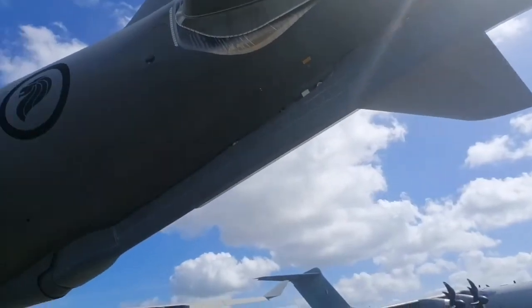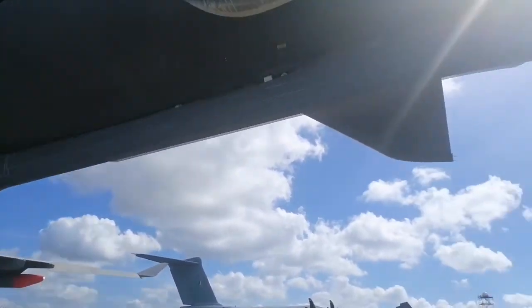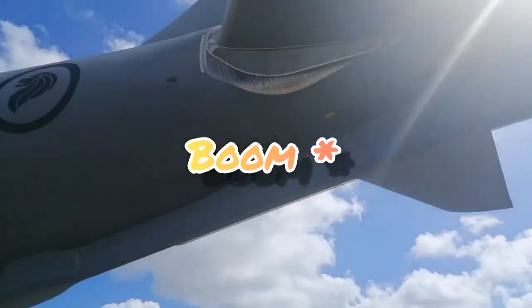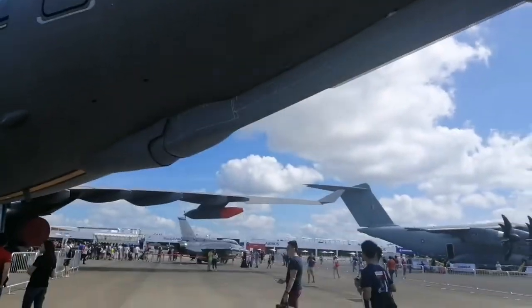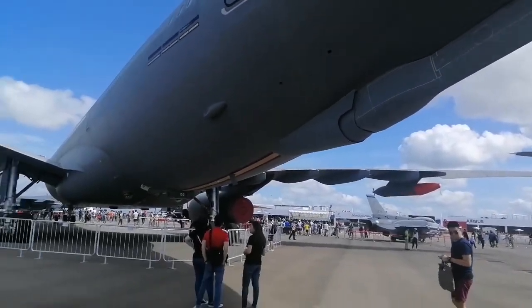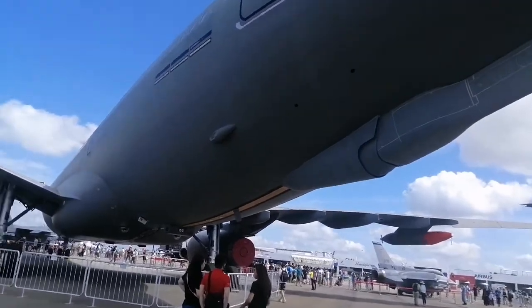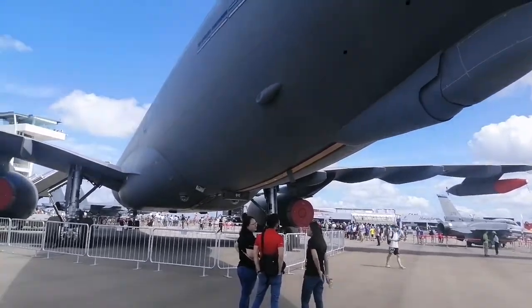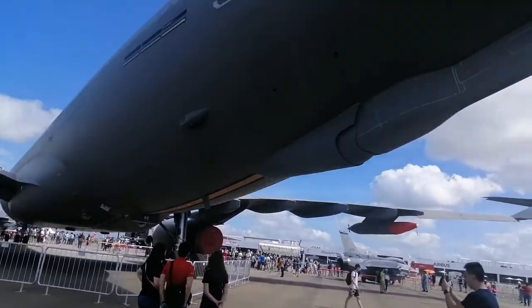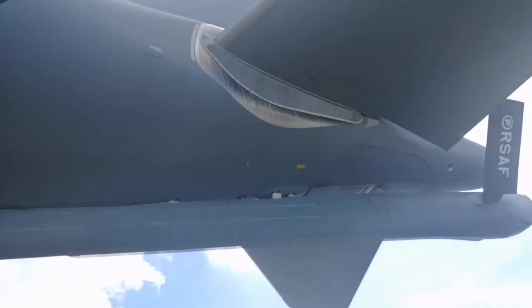So right now we are at the back of the MRTT, as you guys can see. This is the refueling probe right here, and we have the horizontal stabilizers right above us, and also some of the alignment guidelines over there. It's my first time getting so up close to an Airbus A330 on the outside, and it's really cool.